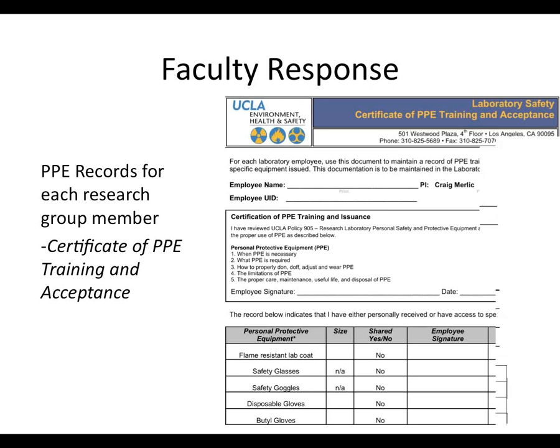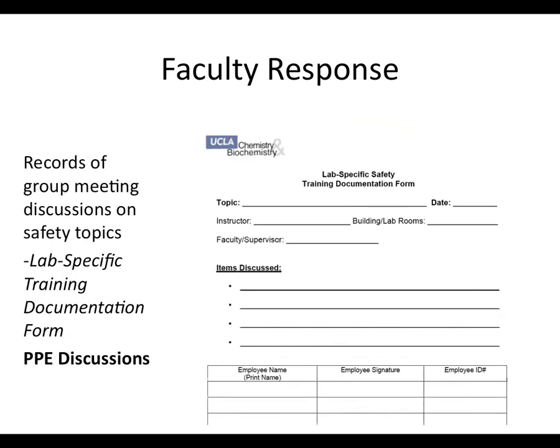Another form that faculty have to keep records on is discussions of PPE. So in group meeting, we discuss safety all the time. And so when we did have these discussions, I send this form around where we write out what was discussed and who was in charge and the date, and then the employees sign and date this, indicating that they've been trained for safety.